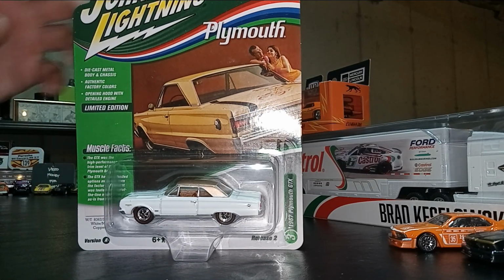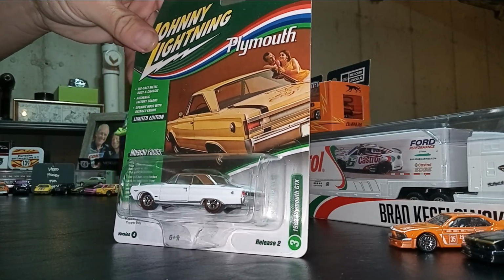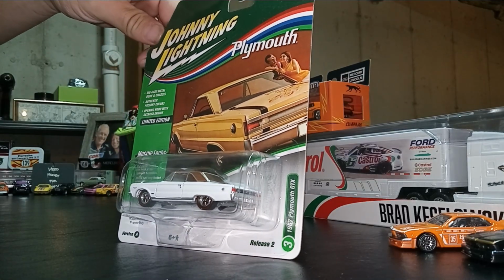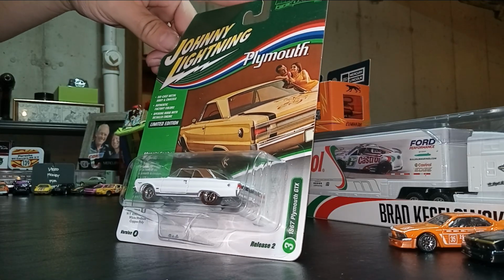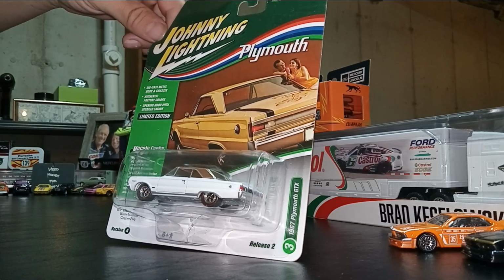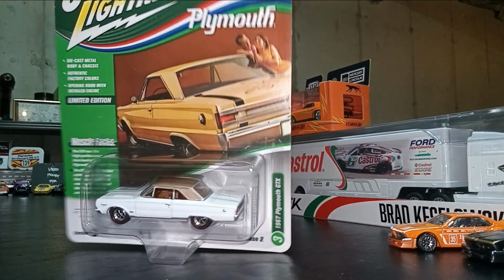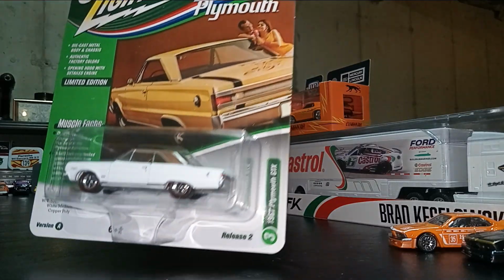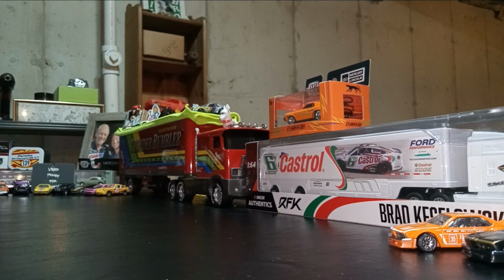It says the GTX is a high-performance trim level of the Plymouth Belvedere. Had limited options available from the factory. This one was a top-of-the-line muscle car, as is from the factory, it says. So the bottom color is called white medium, and the top color is called copper poly. But that was cool to find a two-tone one like that. Old Premo GTR 67. Nice. Just a couple bucks. Can't go wrong with that.